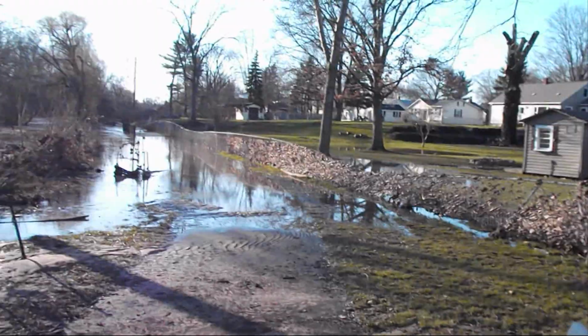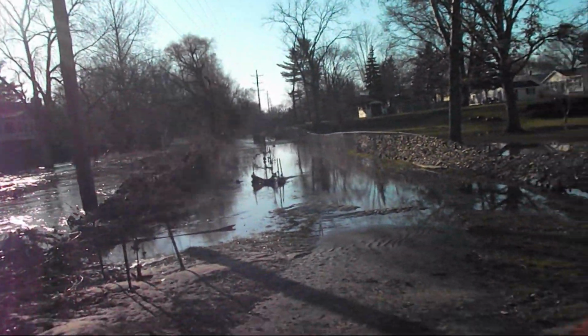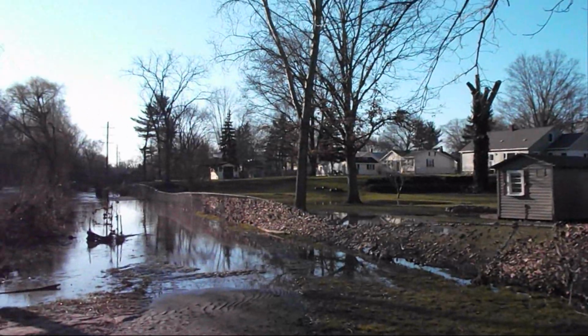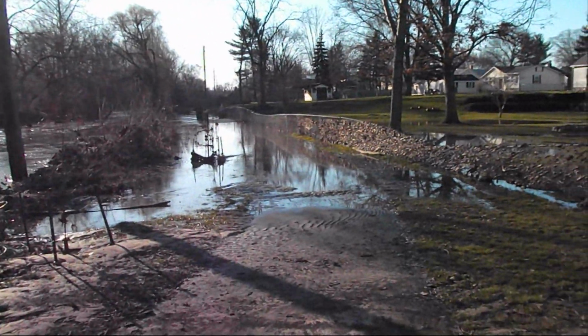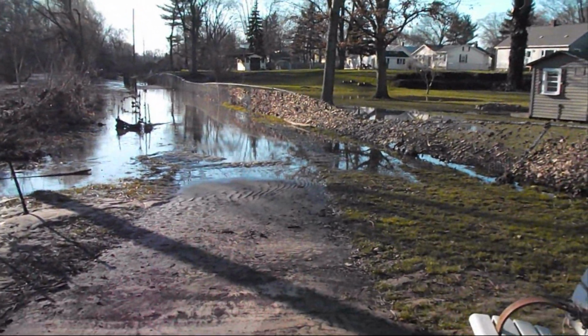The fence is blown over, debris is all up here. The canal, I can actually see cars on Canal Street, so that's good. Canal Street was underwater over the bridge here the other day, so that was truly a sight. They actually had police down here because this one was just absolutely too deep.